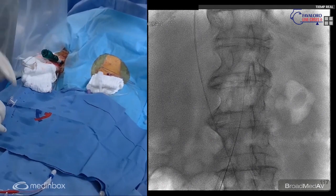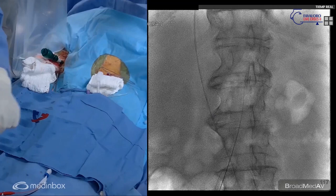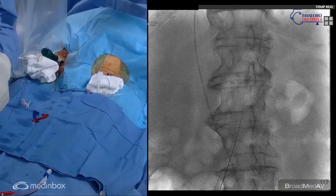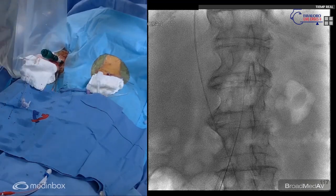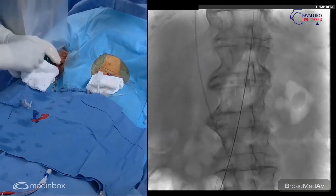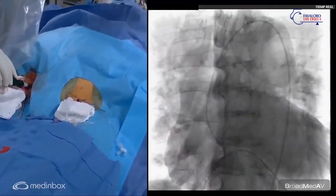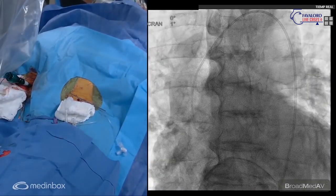Now we are going to cross the valve. As usual, we try from the beginning with a pigtail. If we cannot, we can use the unplugged catheter. We will see how Cacho crosses the valve because he has a special way to cross using the JR. Is that right? A JR? No, a pigtail. Okay, the pigtail directly. I would say that probably in 80% of the cases we are successful with this simple maneuver.